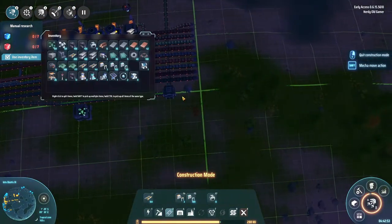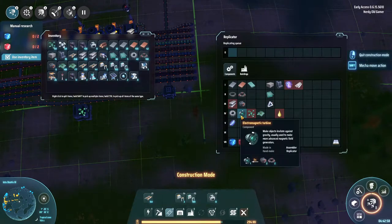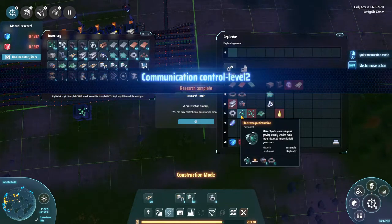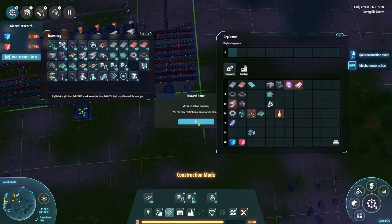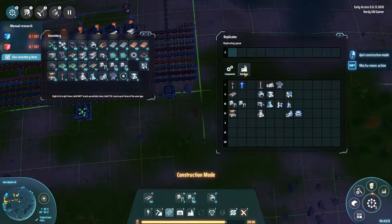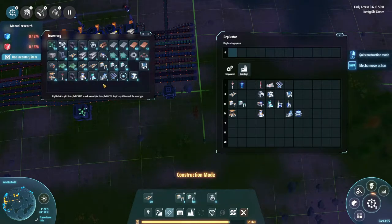Okay. Now, why do I want to make something levitate? Communication control level 2, plus 1 construction drones. Nice. Not sure why I want to make something levitate. Okay.